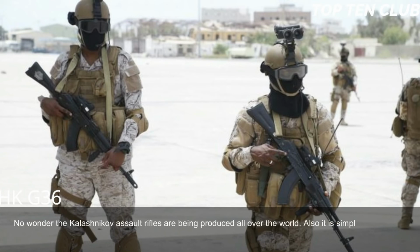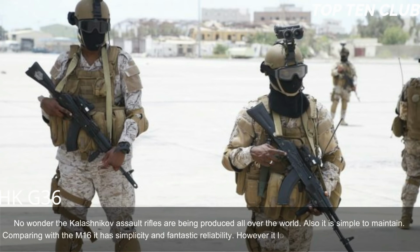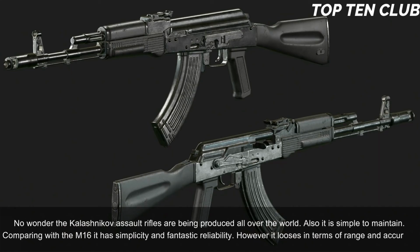Also, it is simple to maintain. Compared with the M16, it has simplicity and fantastic reliability. However, it loses in terms of range and accuracy.